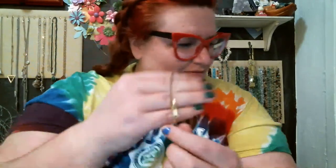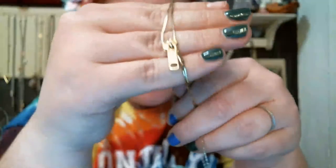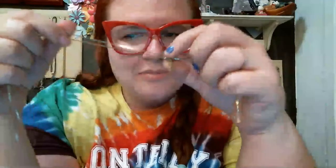Okay, I have this one, which is adjustable, and it's really cute. It's got a zipper. It's a vintage necklace, in my opinion, because, you know, mine matters. And it's adjustable. You move it up and down. I definitely don't feel like I'm 17, but mentally I do, if that makes sense.